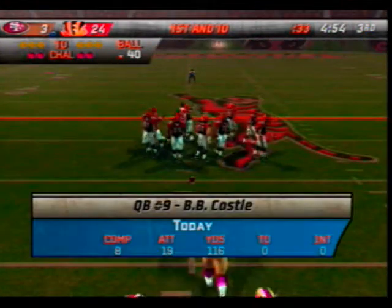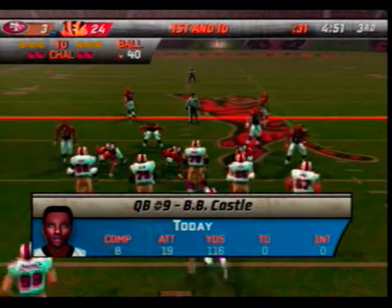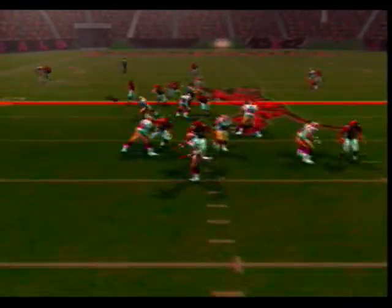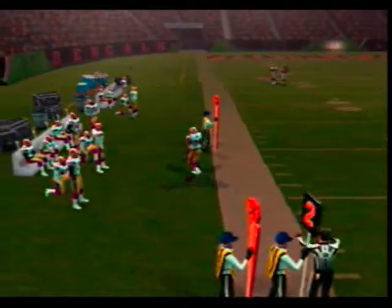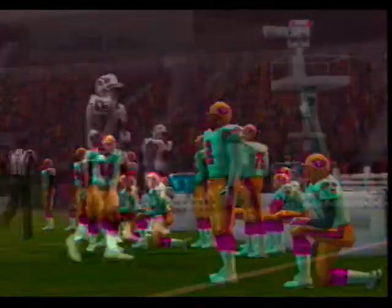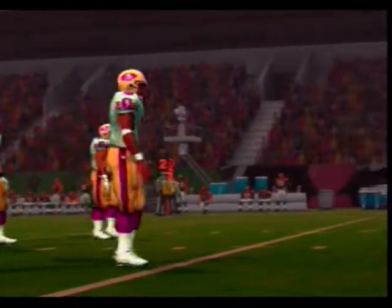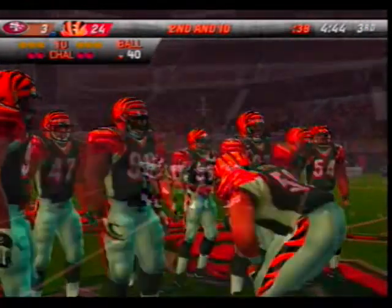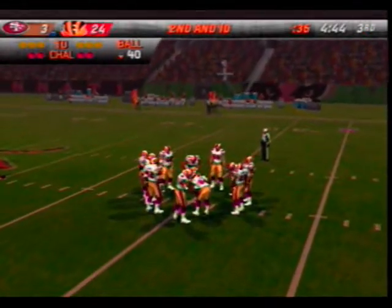First and 10. Ball on the 40-yard line. Number 23, the deep man. Great fake. Throwing. You just can't find a way to bring that one in. It's hard to figure out how a pass like that could go right through your hand. The quarterback made the right read, and he delivered a very catchable ball. He just didn't catch it.